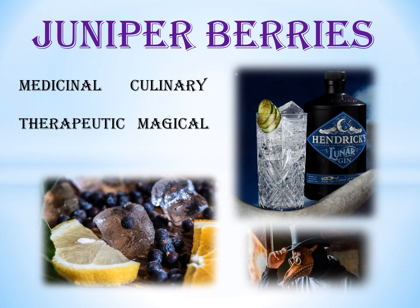The berries are the active part of the juniper plant and they should not be harvested before the third year of the tree's growth. Juniper berries can be used in infusions, decoctions, ground into a powder, in an oil infusion, or a tincture.